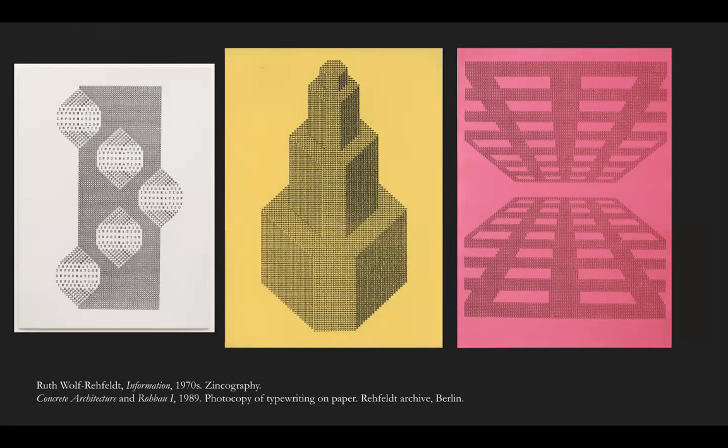I wanted to bring in another artist who was living in East Germany, and bring this around to the questions of context and access, because in East Germany there was very little access to photocopying technology. In 1989, after the fall of the wall, Ruth Wolf-Rehfeldt went to one of the newly available copy shops and took one of her typewritings, the black and white typewriter composition you see on the left, and asked them to photocopy it. When I was in her archive several years ago, I asked if she'd ever done anything with Xerox and if there was any access to it at all.